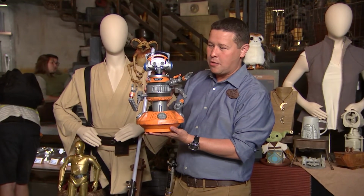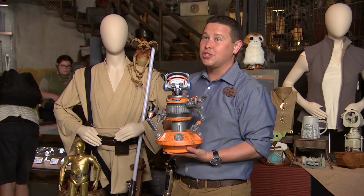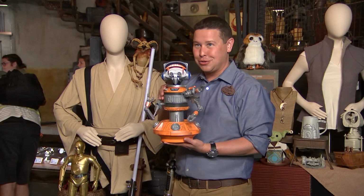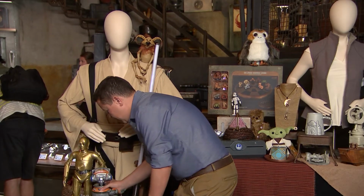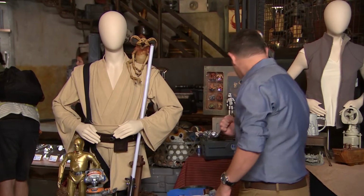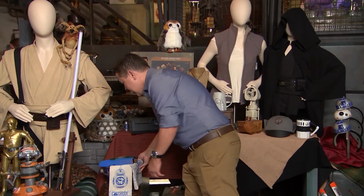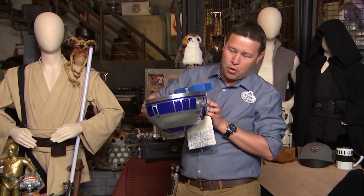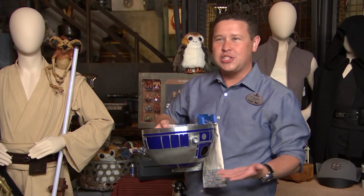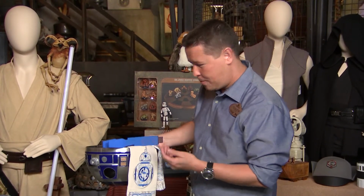Besides being a fun remote control toy, he actually connects to your smart device, and you can play your own tunes through DJ Rex. Which is great. And then other droid items here, again, we'll talk about C-3PO. We have a whole line dedicated to droid upcycling. So here we have an R2 bowl that you can actually upcycle, which used to be an R2 dome, and a variety of other pieces to that.